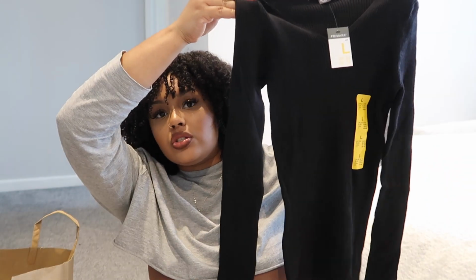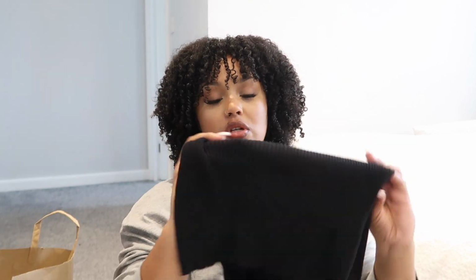Just cozy, comfy for school runs, easy to drag on. And then I've got turtlenecks. Is this a turtleneck? Oh no, this is a v-neck. Large. I got large in all of them, guys. V-neck jumper again, and it's just so stretchy. Like, it looks tiny but it's super stretchy. And this one was £8 as well. I guess everything is £8 at this point.